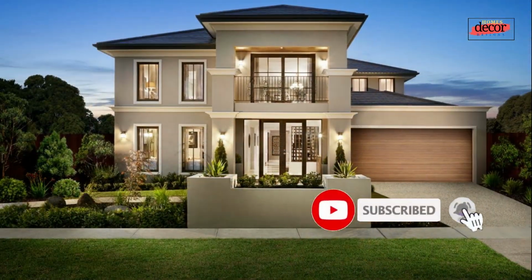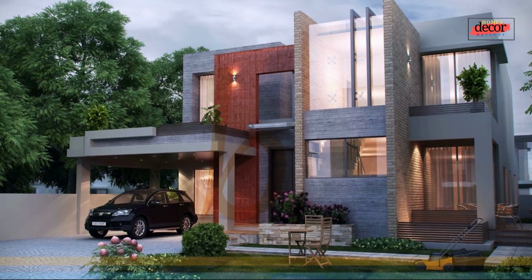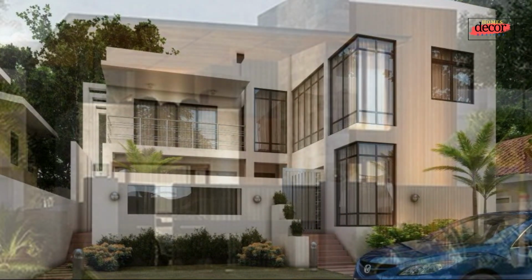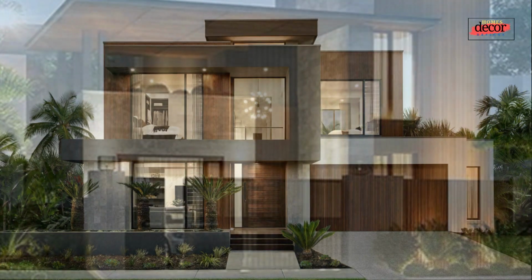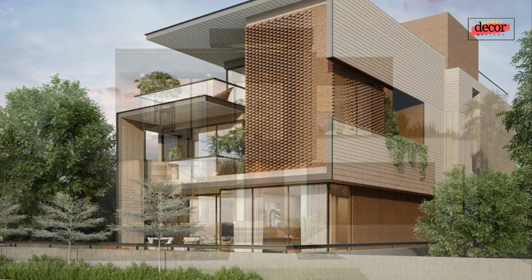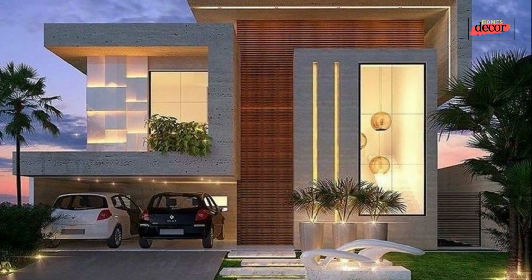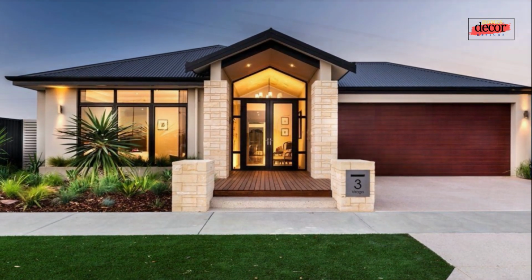However, some of the most popular modern facade styles include: First, minimalist. Minimalist facades are characterized by their simplicity and restraint. They often use a limited number of materials and colors, and they avoid unnecessary ornamentation. Second, industrial. Industrial facades are inspired by the look of old factories and warehouses. They often use materials such as brick, concrete, and steel. Third, contemporary. Contemporary facades are a more eclectic mix of styles. They often incorporate elements of minimalism, industrialism, and other modern trends.